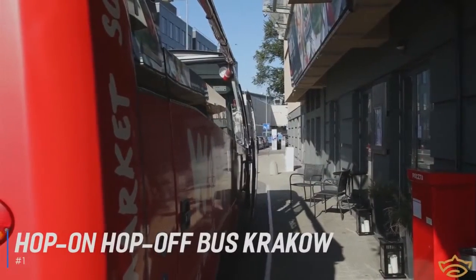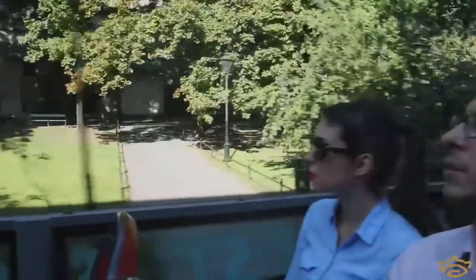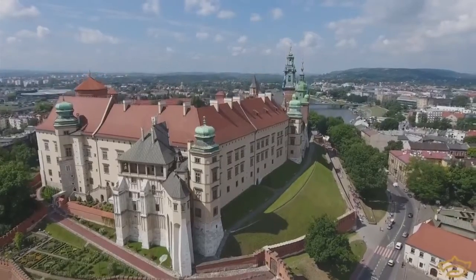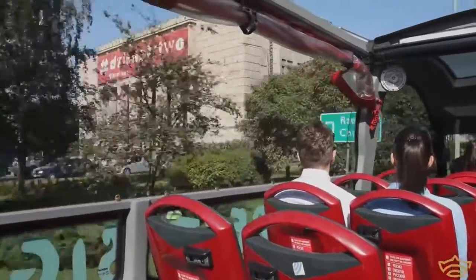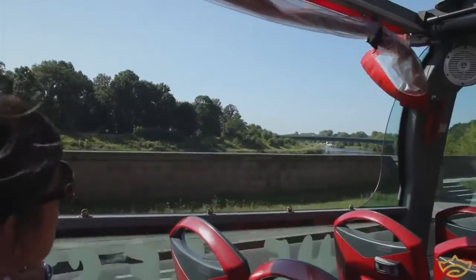And at number 1 is the Hop-on Hop-off bus Krakow. Visitors can see the best that Krakow has to offer with a specially designed bus route covering all the major sightseeing destinations in the city, home to stunning architecture, world-class museums, and great attractions. Each bus is equipped with panoramic windows and audio guides giving helpful commentaries along the route. Discover the many sights and highlights of Krakow at your leisure with a hop-on, hop-off sightseeing bus.